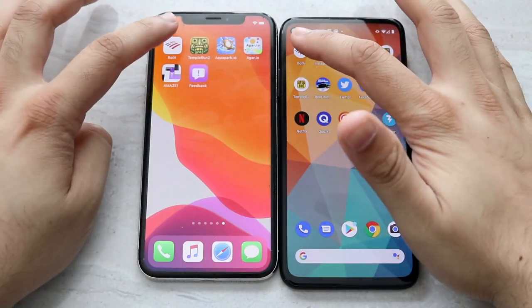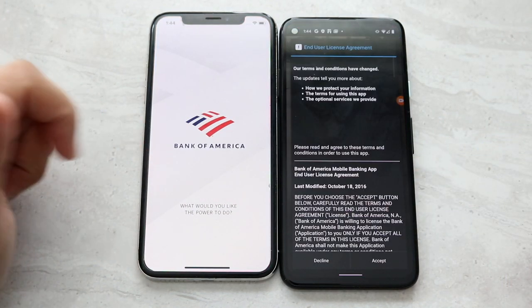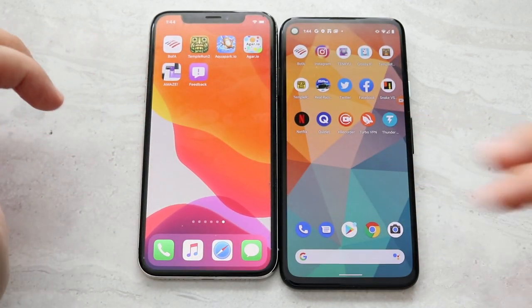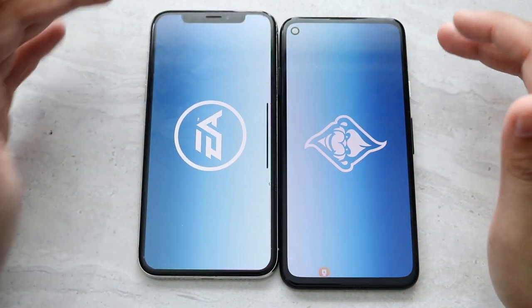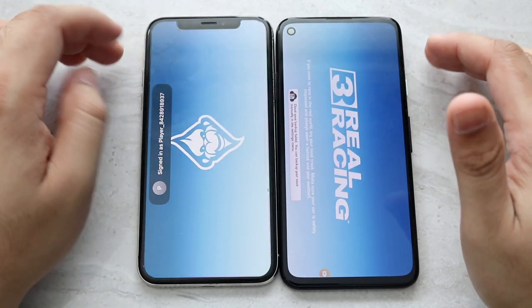Let's do Bofa. 3, 2, 1. Pixel 4a faster. And the iPhone 10 eventually comes up a little bit behind, but still extremely fine. Let's end it off with Real Racing 3. 3, 2, 1. Okay, so a little glitchiness going on in the Pixel 4a, still okay. And we did have a little bit of a pop-up and some glitchiness going on with the iPhone 10.